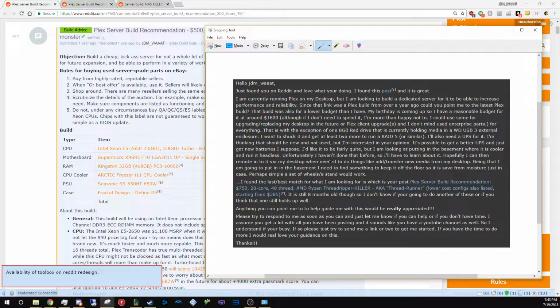On a desktop, you're probably going to be wanting to shut it off all the time. So if your desktop shuts off, then you can't get to your Plex server. Having a dedicated server is awesome because you get it up and running and it just runs. And then if you need to access it, you can access it remotely.